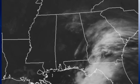Our satellite image over the southeastern U.S. this morning shows that we do have kind of a split regime. We have a good deal of clouds over Florida and Georgia and into South Carolina, whereas the rest of the southeastern U.S., the western sections that is, are seeing a good deal of clear skies. So we're going to see a good deal of sunshine once again.